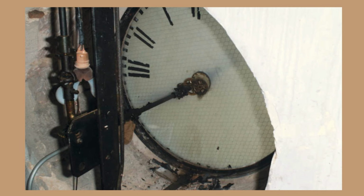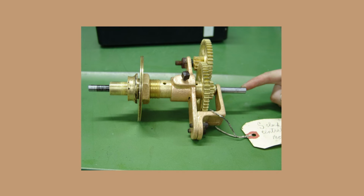The bushing for the minute hand had actually worn just enough that it would lay on the hour hand only when the wind was just right. So thank goodness Walt got bored, we found out what was wrong with it. So that was able to be taken out and repaired later on.